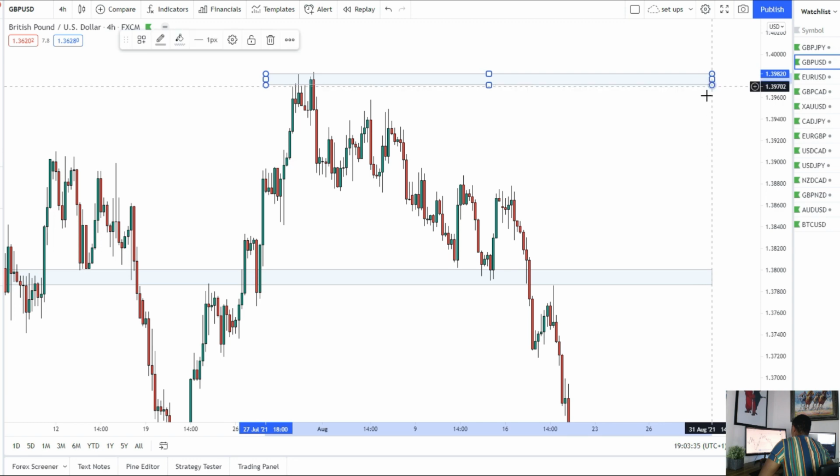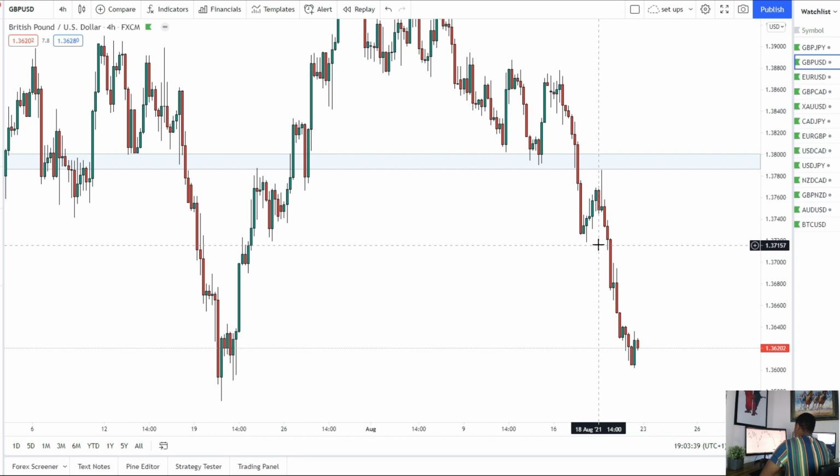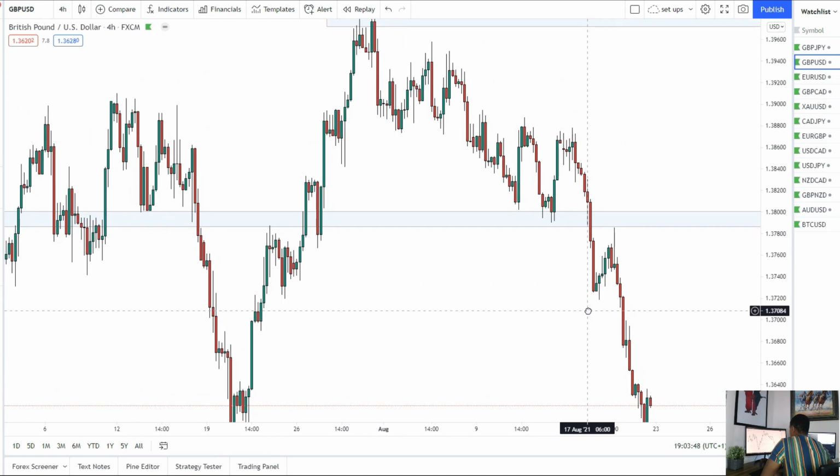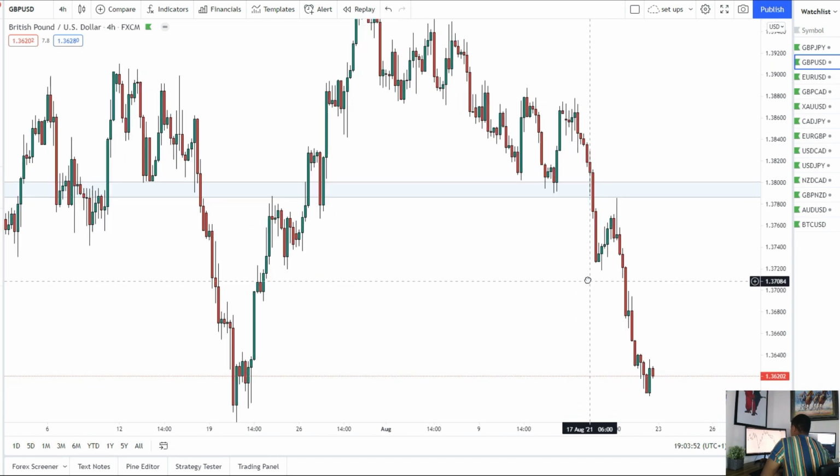As you can see, that level did not hold, and we did break through that level. I did change my bias to bearish, so make sure you do watch my live stream, because not always will the bias be intact. At the start of the week, price action does change, and I do change my bias when price action breaks through levels or gives me another reason to look in another direction.